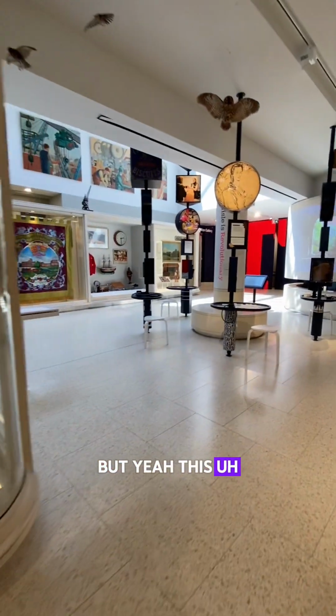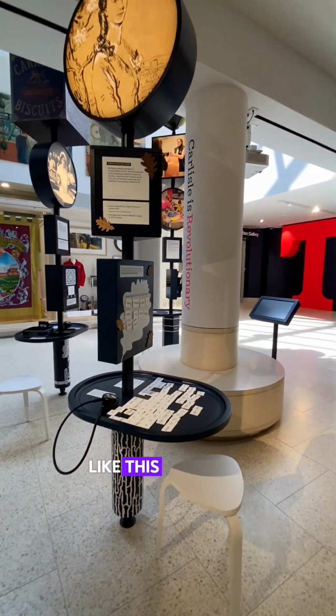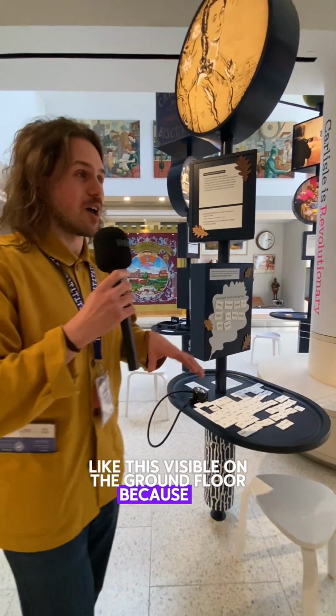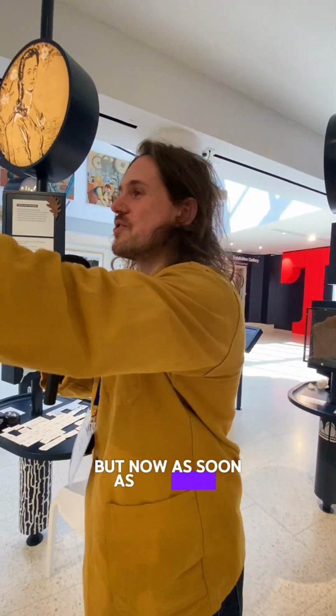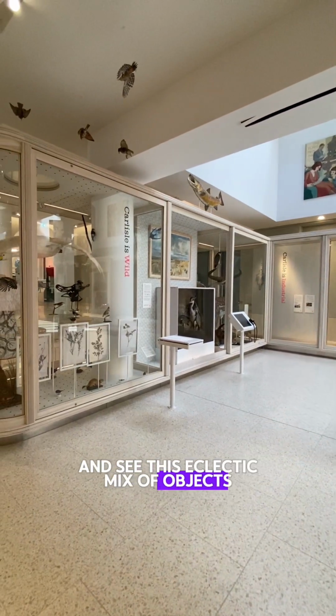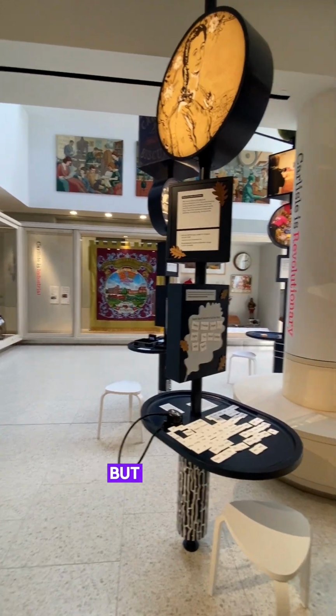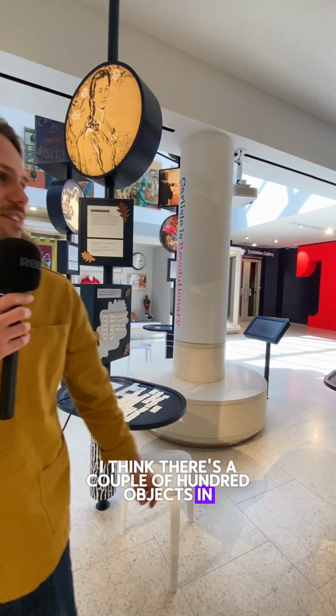But yeah, this brand new Carlisle gallery. It's really nice to have something like this visible on the ground floor, because the museum looks after a collection of about 1 million objects. But in the previous welcome area, you wouldn't really know that because you couldn't see any of it when you came in. Now, as soon as you come in that door, you can see the cases and this eclectic mix of objects. It's not the biggest gallery space, but it is quite densely packed. There's at least a couple of hundred objects in here.